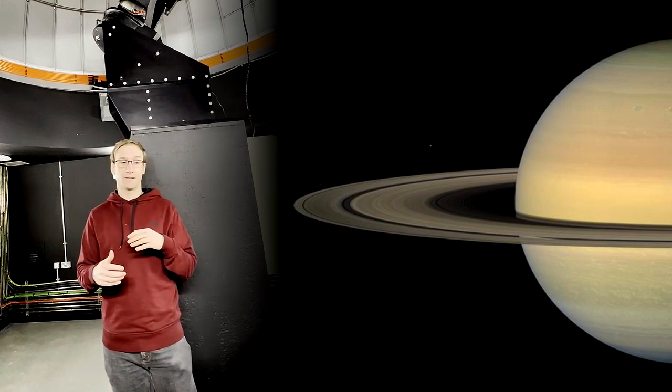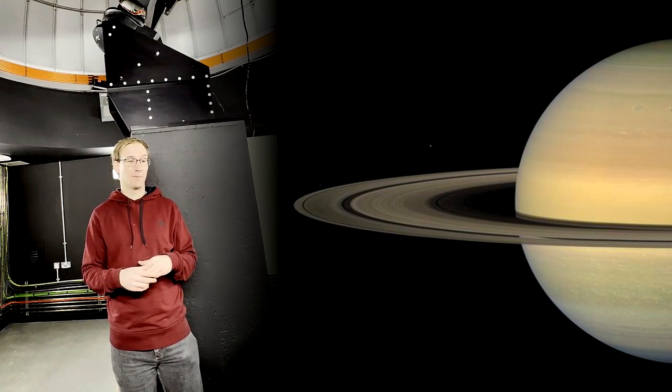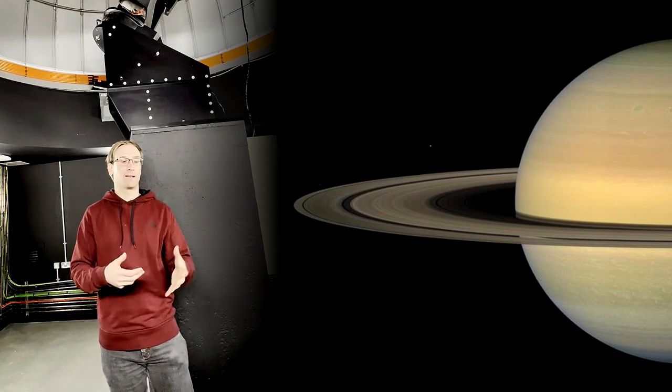Saturn has 53 named moons, so quite a lot fewer than Jupiter. And actually the biggest moon of Saturn, Titan, is bigger than one of the planets. It's bigger than Mercury. But because it's orbiting a planet, it's a moon rather than a planet in its own right.